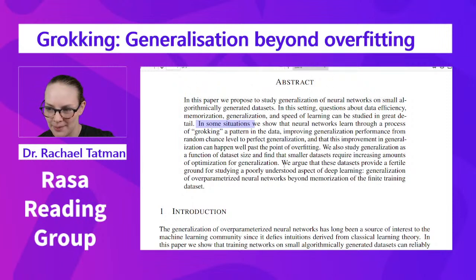All right, so generalization of overparameterized neural networks beyond memorization of the finite training dataset. So basically, overparameterized means, very generally, that you have more parameters, so trainable weights, usually in the case of deep learning, in your model than you need strictly to represent your specific data points, right? So a model is overparameterized in relation to a specific dataset. And what they're saying is, okay, so we have these big datasets, lots and lots of connections.